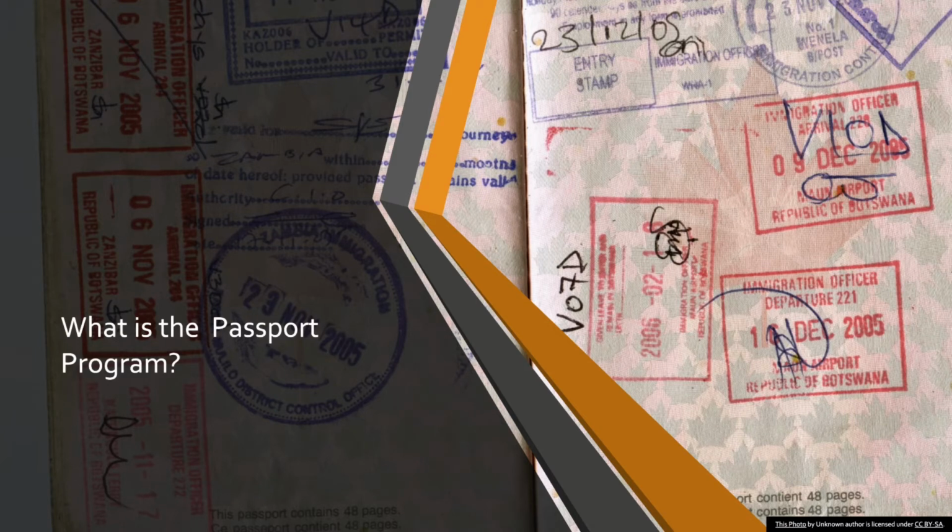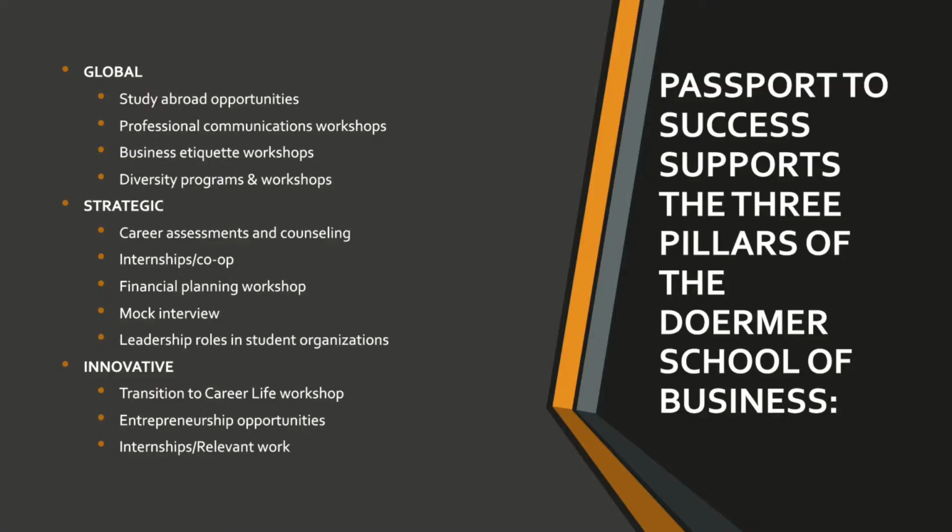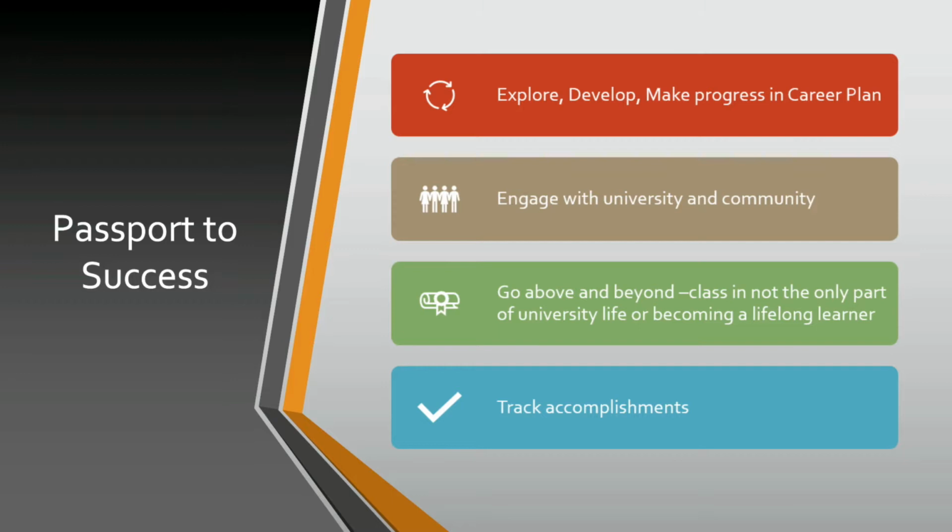So what is the Passport program? It doesn't necessarily have to do with traveling, but you do collect passport stamps and activities, and it's kind of a device to move forward. That's why it's called Passport to Success. So we follow the 3 pillars of the AACSB. That's our accrediting body for Doermer School of Business. We are one of the top 5% of business schools in the world. We follow global, strategic, and innovative. So we are trying to create activities and help you track activities where you can develop those 3 pillars. And we also follow the NACE career competencies that you'll learn more about later.